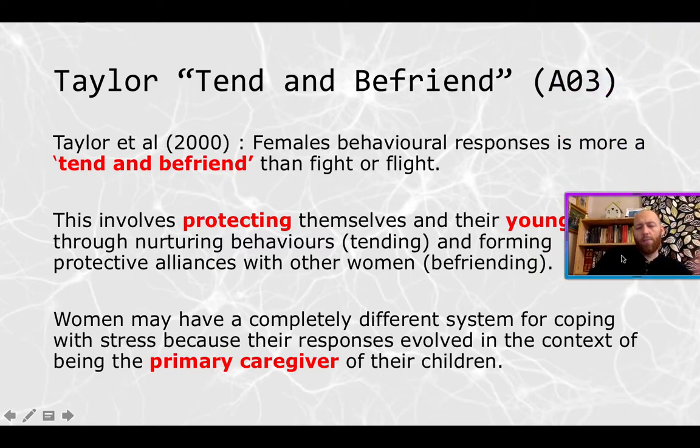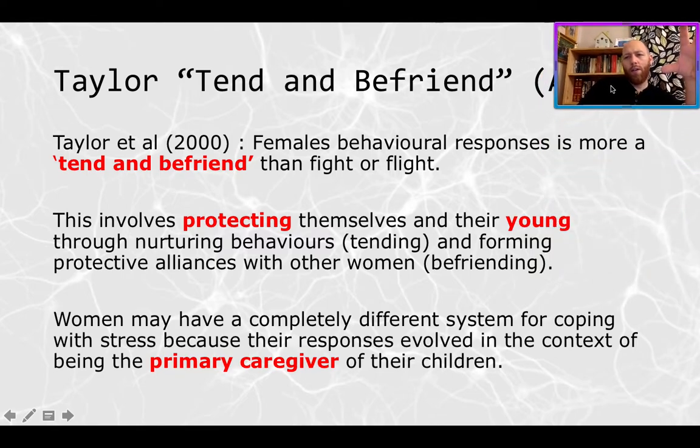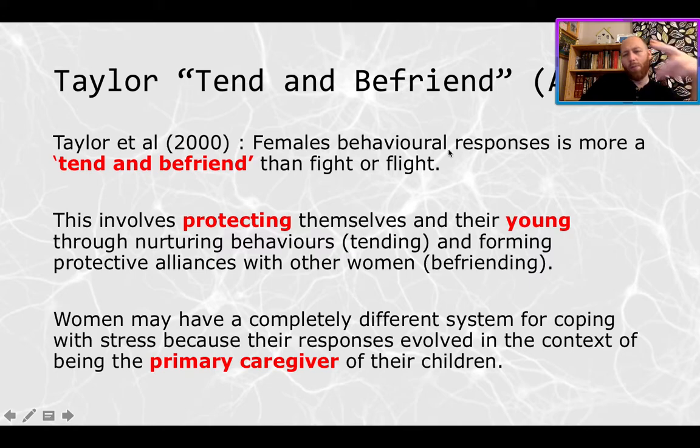Research from Taylor also argues that the idea of the fight or flight response is actually fairly biased from a gender point of view. Taylor argues that females do not have a fight or flight response in the same way that men do. They don't have the fight instinct, for example, and running away is potentially dangerous. Females' behavioural response is more of a tend to befriend. According to Taylor, they evolved a tend to befriend mechanism which encourages them to build alliances.